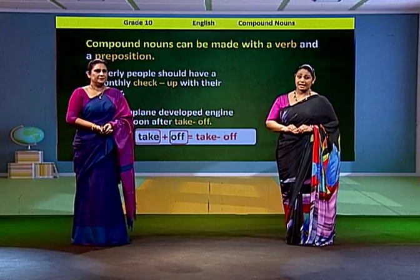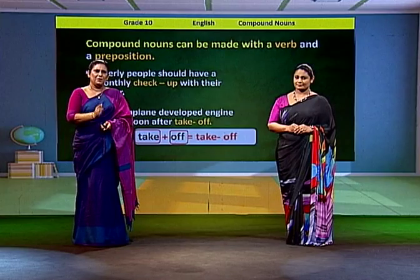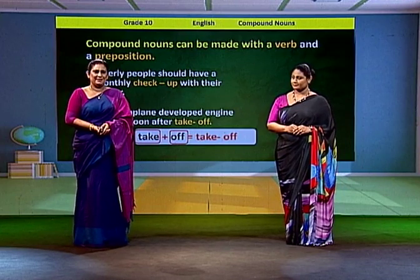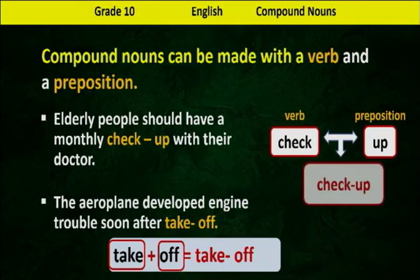Compound nouns can be made with a verb and a preposition. Right. Let us take an example here. Check up and take off. So, check is a verb, up is a preposition. The second one, take is a verb, off is a preposition. Now, remember, you see there is a hyphen in between these two words. So, you can see how the word is formed here, children. Check up. Check up with a hyphen.